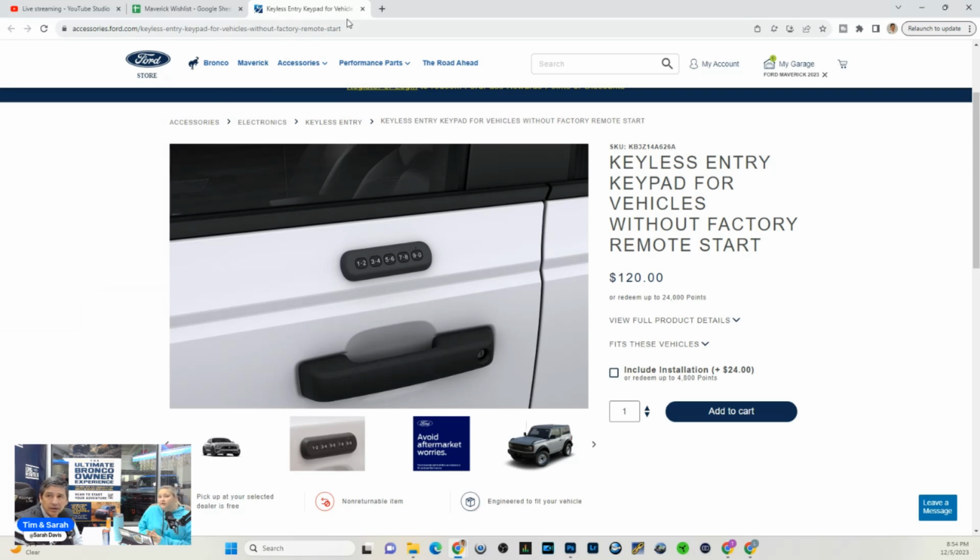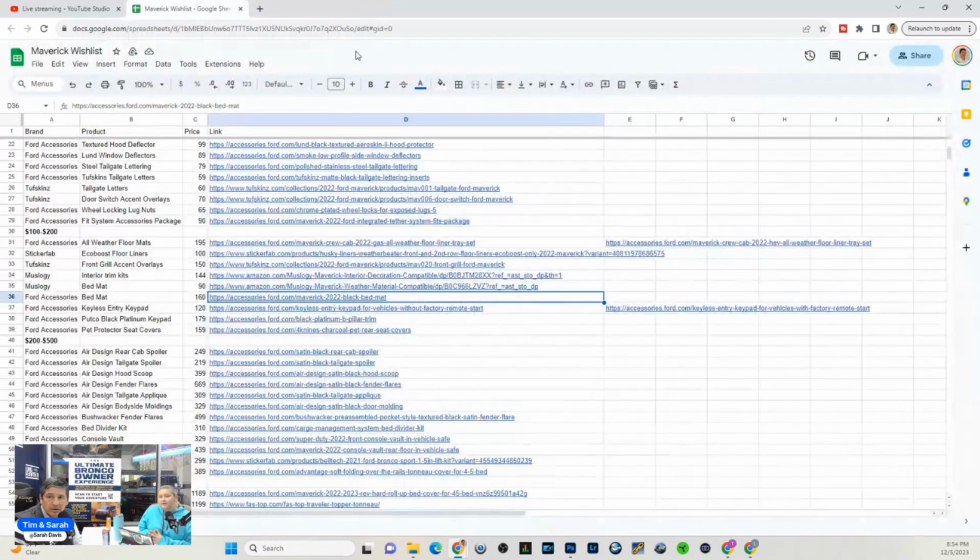Also found out, if you're trying to add more key fobs to your vehicle, it will only allow you to have 4 registered to your vehicle. You can't have any more than that. And I did not know that, but I learned that from Ragnarcon's video the other day on the Bronco. I learned it on the Maverick Truck Club.